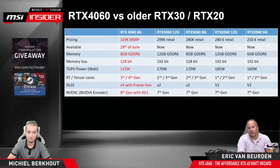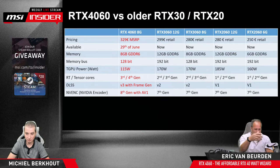NVENC, the NVIDIA encoder, which is built in, and that one can also do AV1 encoding. So today we will have a video file, we will encode it in different formats and show you the efficiency of that. And that also makes this card interesting, I believe, because this is now by far the cheapest card on the market that absolutely has this new encoder. Yeah, and it's not only for encoding videos, but also for live streams and YouTube. Still beta, but it supports AV1 streaming. We're not using it, but at lower bit rates, we'll get into that later, on Discord you get much better quality.